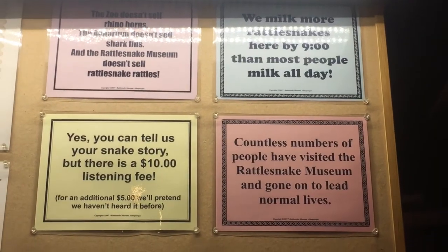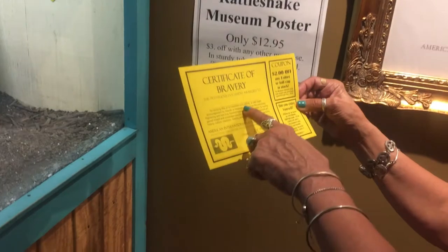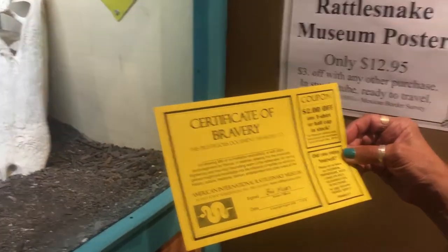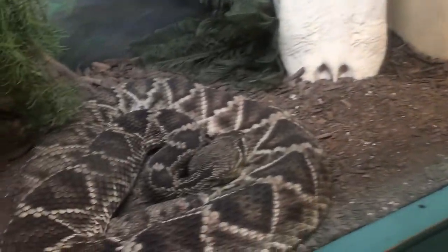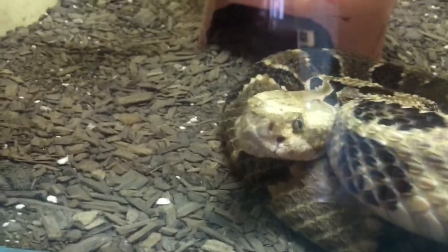We've been warned several times throughout our journey about rattlesnakes. Beware rattlesnakes. And now we're drawn in to the Rattlesnake Museum. Certificate of bravery. We have to see if we make it through. For showing little or no hesitation and willfully, with slight encouragement by friends or relatives, entering the previously frightening and now truly fascinating realm of the rattlesnake. Here we go. Hello.